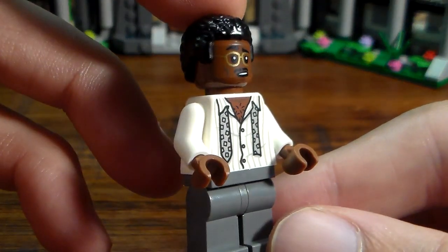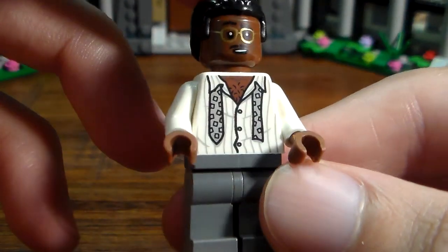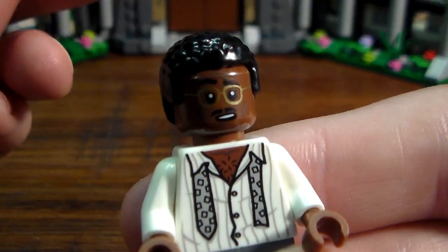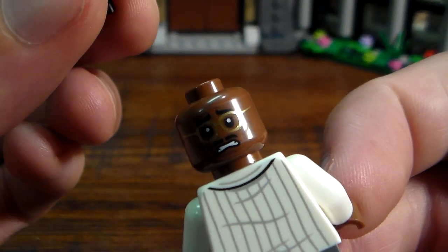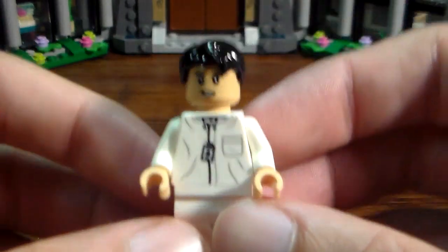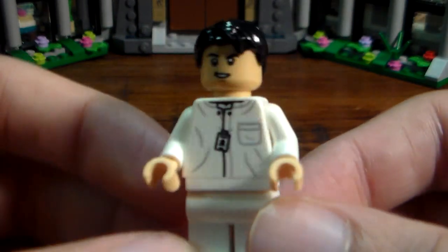We have a really awesome Samuel L. Jackson, Ray Arnold minifigure here. I don't think Ray Arnold is available in any other set, or has been available in any other set. He has 2 faces, a confused look, and then a startled, scared look. This is an awesome figure to have, Samuel L. Jackson Lego minifigure.